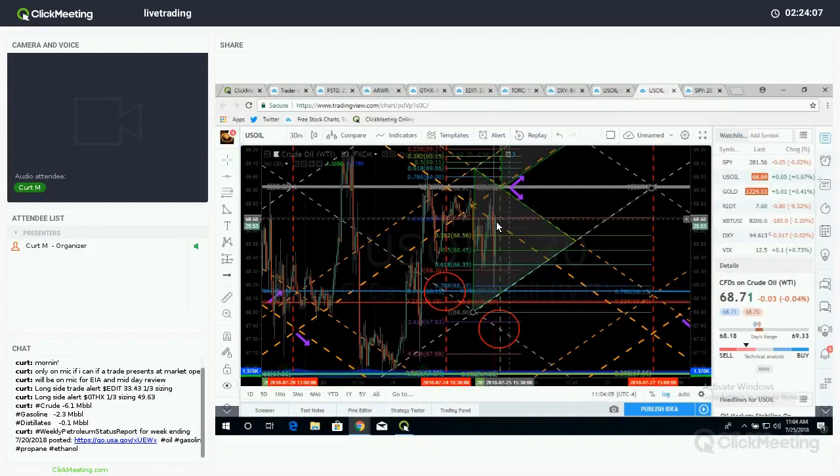Oh, there it goes through the quad wall. You see that? Into that next resistance. There it is. We're pressing through that. That's a small resistance. And your next one is up here, 68.90.